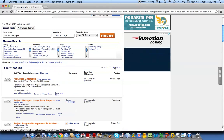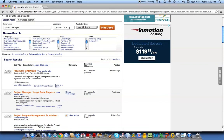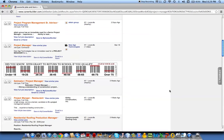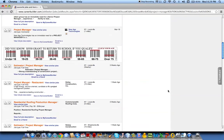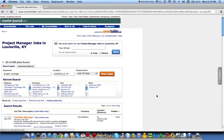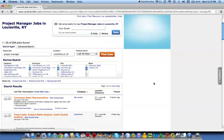You can see 12 search results have come up in the Louisville area. You can also change your location if once you're finished with school you decide you want to go to Chicago. This is a national website, so you can simply change your location to Chicago, Cincinnati, Indianapolis, St. Louis, wherever you like to look for a job. You can sort these results by when they were posted, or the default is alphabetical order by the company.